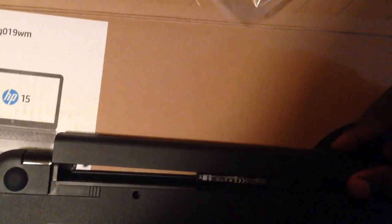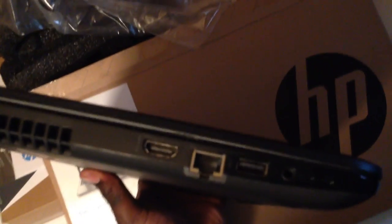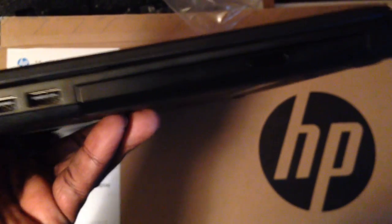I love Hewlett-Packard. I really wish Hewlett-Packard made their own operating systems so that this way they wouldn't have to worry about the issues that customers have coming out of Windows. But other than that, I love Hewlett-Packard equipment. So this computer, despite the fact this is a $300 laptop, you get HDMI, obviously an Ethernet port, one USB 3.0 slot. It has a very nice finish. It's a matte finish, easy to clean. Two USB 2.0 ports.